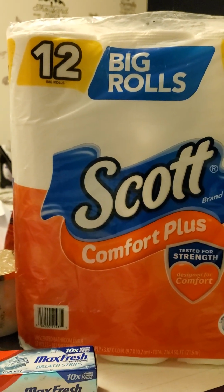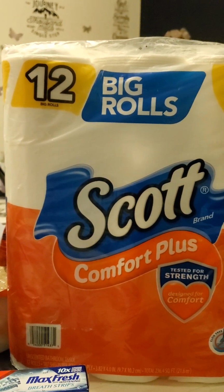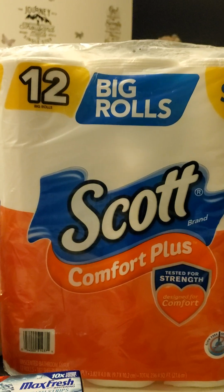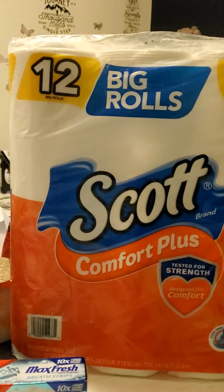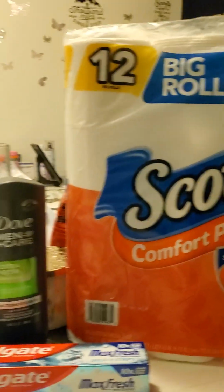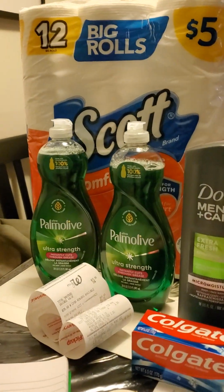I used Walgreens cash to pay, then I submitted my receipt to Shopmium because they have a coupon there. They'll give you a dollar back on one. And since I purchased two, it did qualify. So I got a dollar back, making it $5.50 for both, or just $2.75 each, which is a great deal.